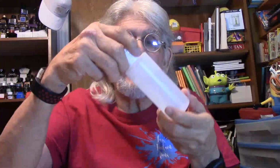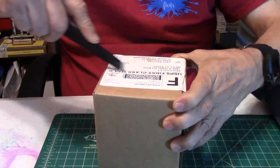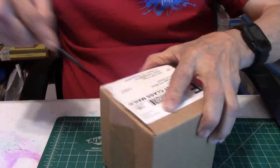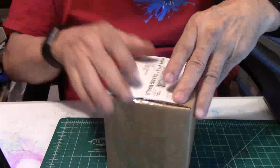So, okay. I'll be working on some more hand sanitizers today. All right, here we go. Mail call day. And I picked this up from Pen Chalet. Good folks, good deal, great service. Pen Chalet rocks.